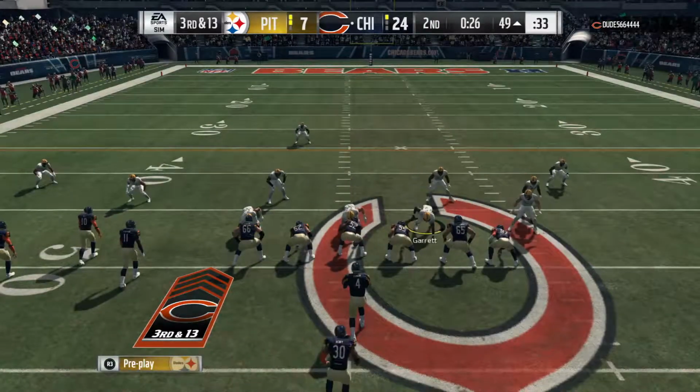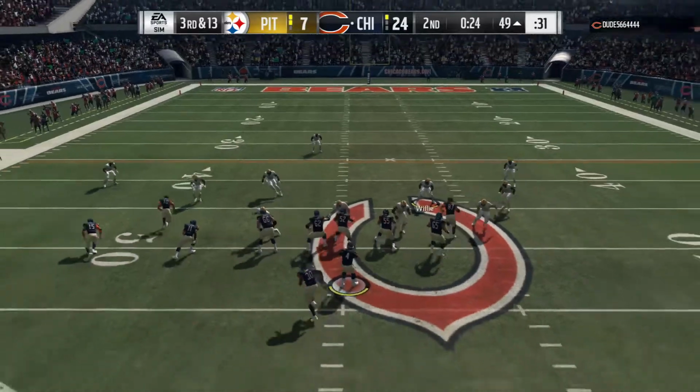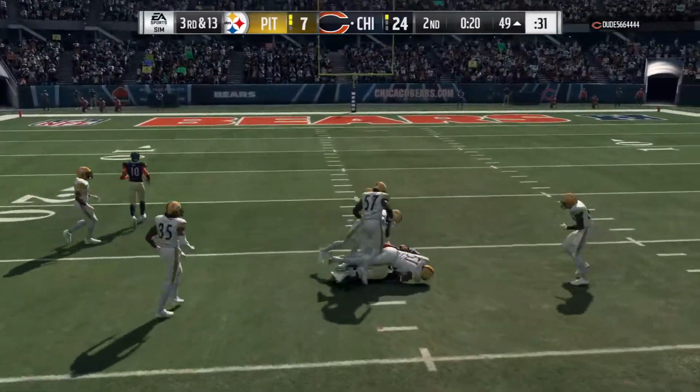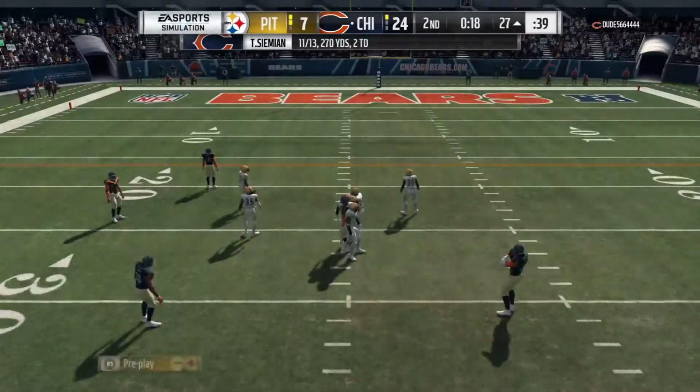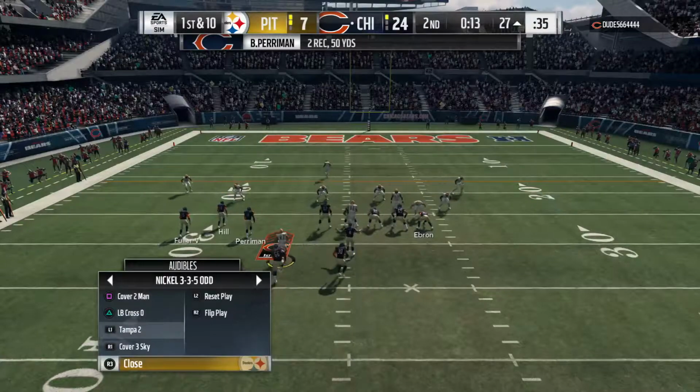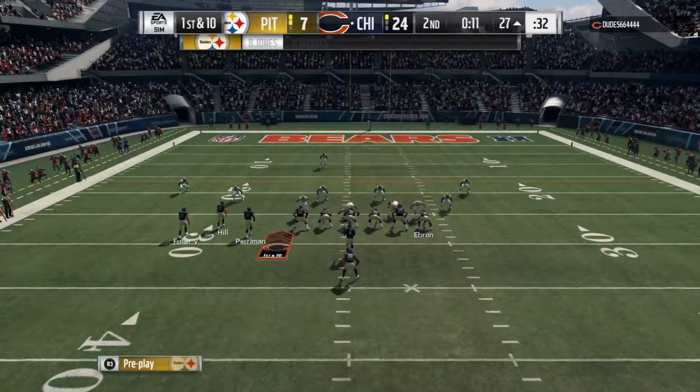Now third down. From the gun on third, Simeon. That is caught. It's Perriman. And he'll be taken down, but not before getting this inside the 30. They convert on third with a gain of 22.